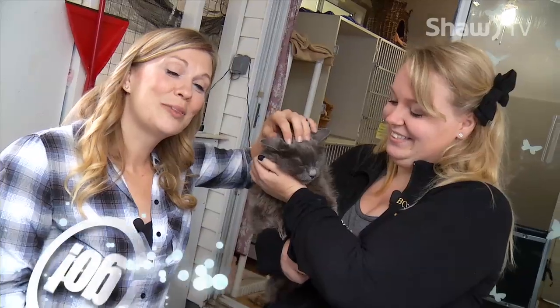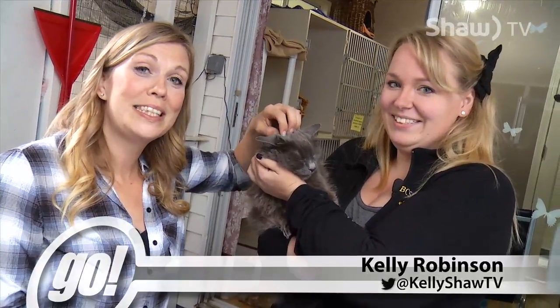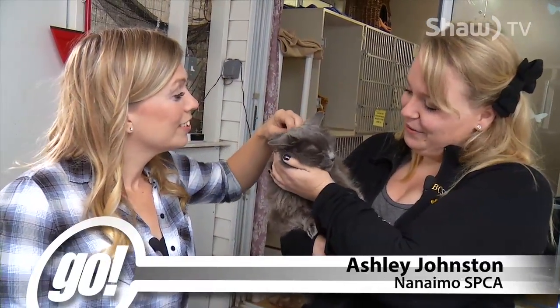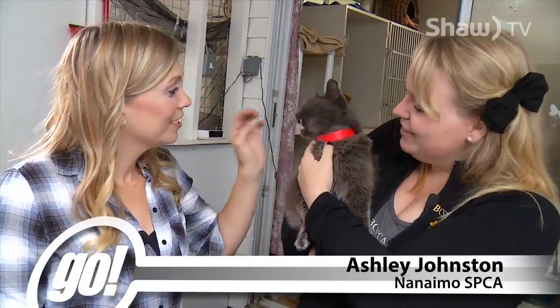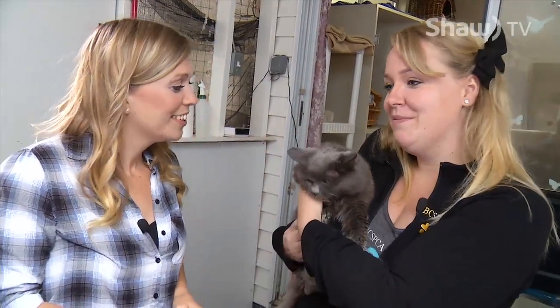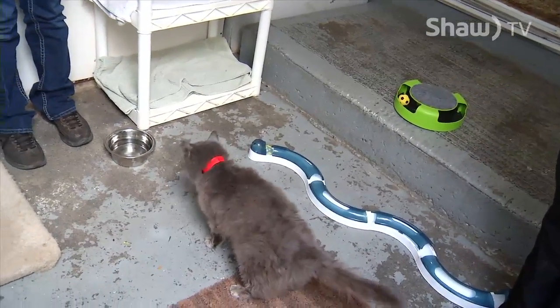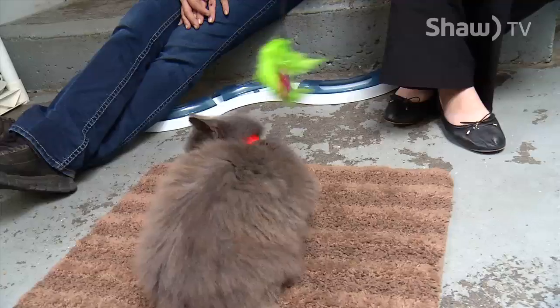This is Willa, and she's waiting for her forever home here at Nanaimo SPCA. Ashley, what can you tell us about Willa? Willa is a 13-year-old girl. She doesn't like being held quite as much as some of the other cats, so I'm just going to put her down here. She would prefer a home where she's the only cat. She'd like to be the queen of the castle.